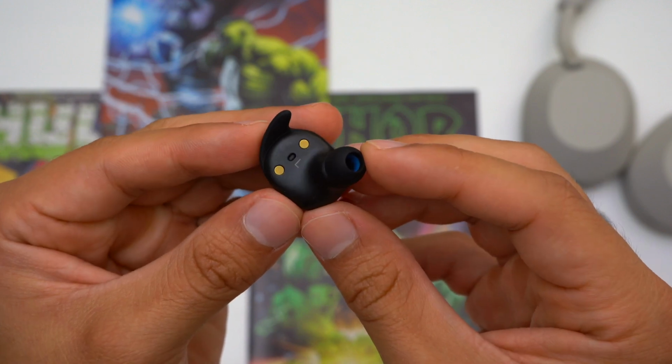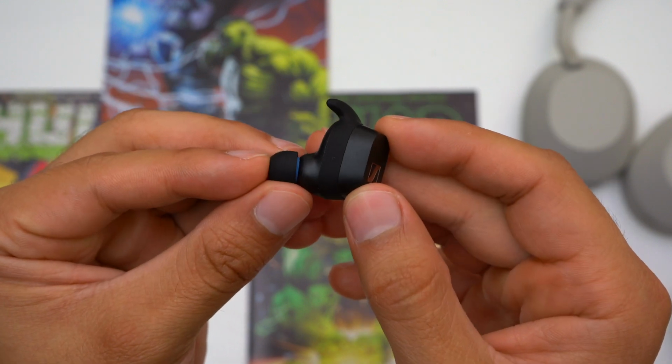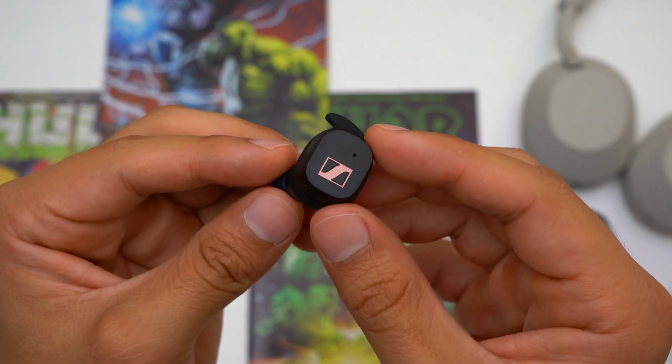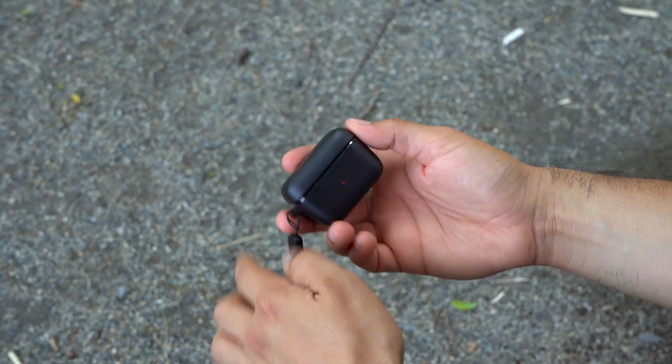So if you're looking for a pair of earbuds to use while you work out, then these are the ones to go with, because these are going to give you the most amount of lockdown here. But in return for all of this lockdown, just keep in mind the Sennheiser Sport do have a slightly thicker case than the CX and CX Plus.